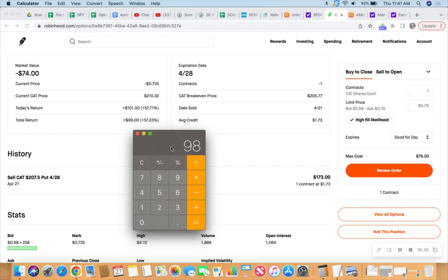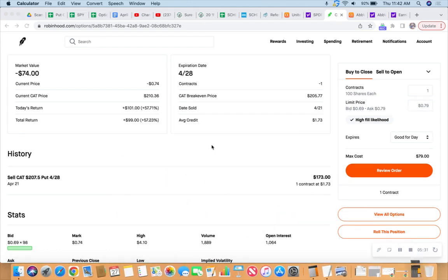$98 in net profit, okay, divided by 20,750. There's our return, and then we divide it by 10. Wait, it wasn't 10 days. It was 6 days. Divided by 6, multiplied by 365, and then we're at a 28.7% annualized return by closing this thing downtown to Chinatown.